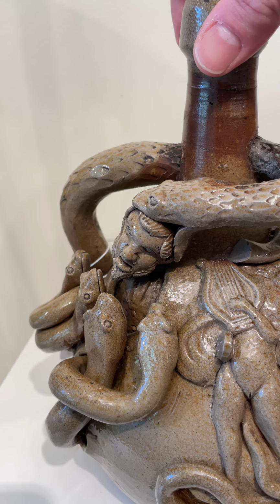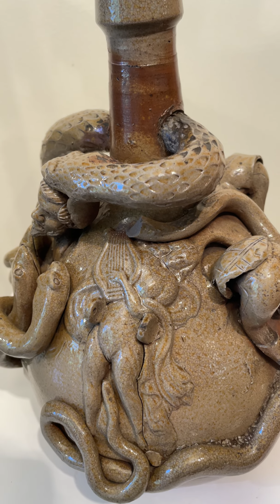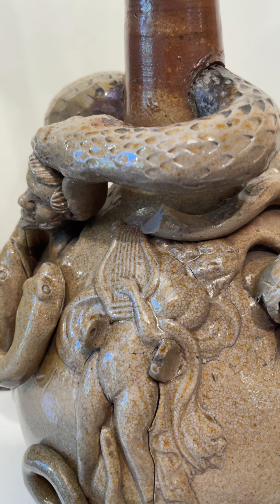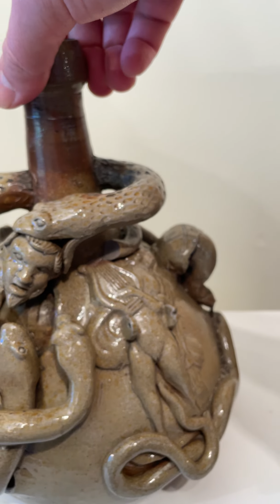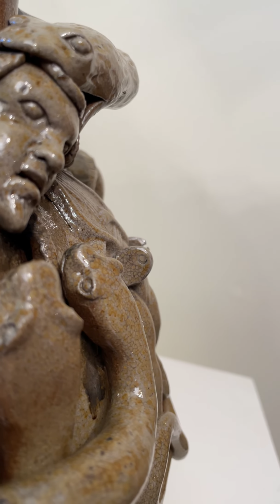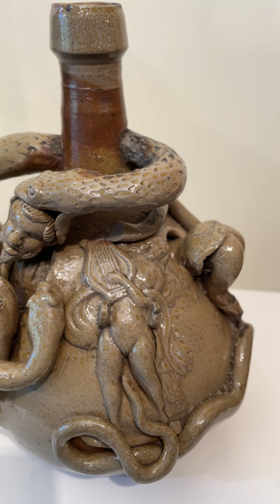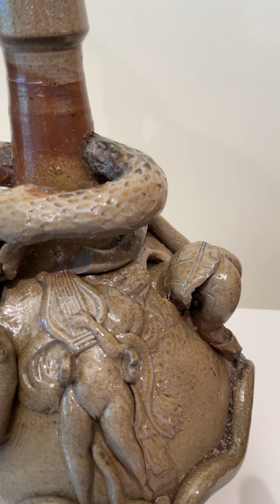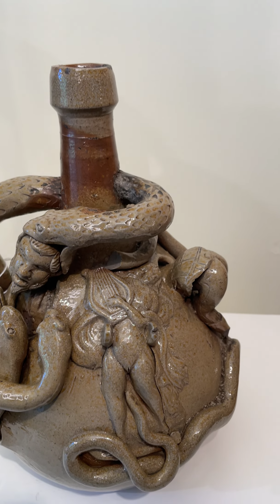Contrasting sharply with the hand-modeled work is this sprig-molded and applied figure of a siren holding a lyre. And you can see that she's actually nude. She's got this kind of classical dress on. And the jug has these applied tabs with piercings. And so it's very likely that this piece actually had some sort of dress that was on this figure that was applied through a pin through these tabs, and that when the jug was tipped over, you would actually have the siren's nudity revealed.